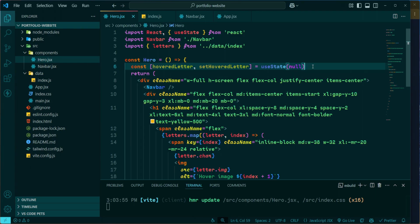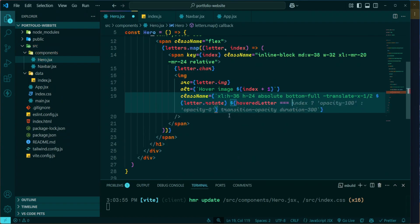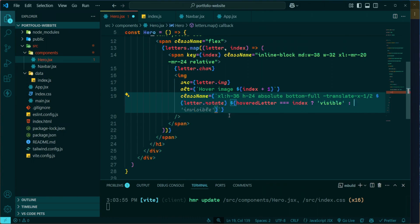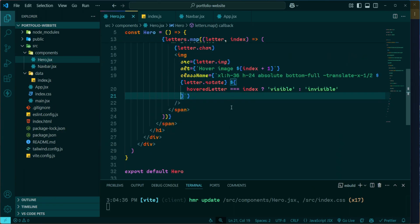Next, we need to modify the class name of the images to conditionally render them only when hovered. So here I'm going to add the following conditional statement. We need hoveredLetter equal to index. If it is true, then we need not opacity but visibility. So we need here visible and then invisible. So this conditional statement ensures that the image is visible only if the hoveredLetter state matches the current letter's index. If hoveredLetter matches the index, then we have visibility visible, and if it doesn't match, then we have visibility with the value hidden.